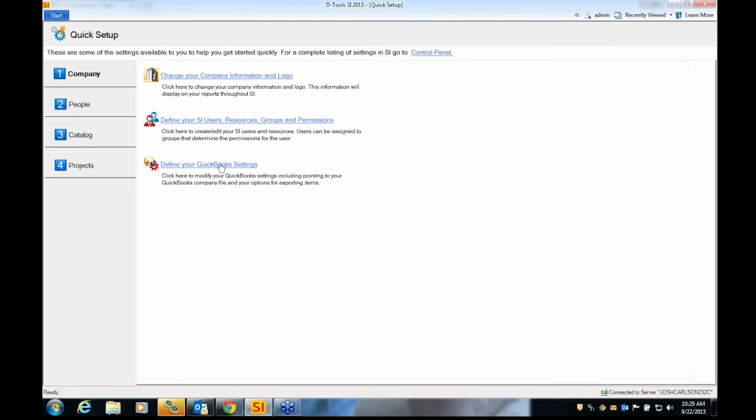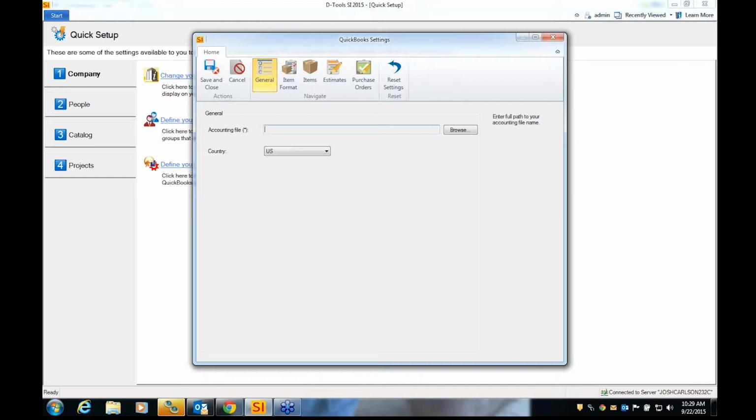All right, and then of course, this is something new for SI 2016. D-Tools now comes out of the box with QuickBooks integration, and if you're a QuickBooks user, you can map your company QuickBooks files to D-Tools. Then you can push things right from within D-Tools right into QuickBooks as an estimate or a purchase order, which helps save time and really prevents any double data entry that you guys might have on hand.